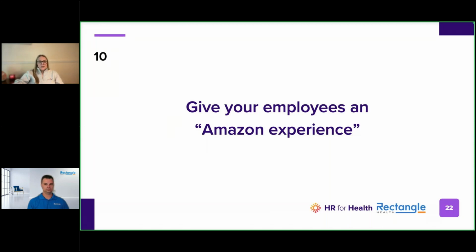Even things like the employee handbook, like, is that currently accessible for your team so they can reference it whenever they want? Or is it printed out in a drawer where they have to ask somebody or first of where is that document? Can I look at it? So that's not the experience that your team is wanting. And so it's important to look at the HR processes as a whole.